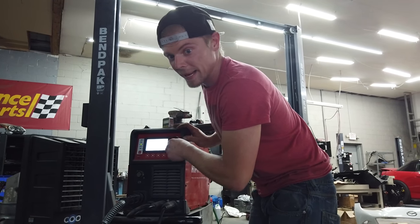When in doubt, wind it out. And the more grease you have, the better. Yeah, I usually grease up my welds. I usually grease them up real good because, you know, you can't weld without a good grease job.